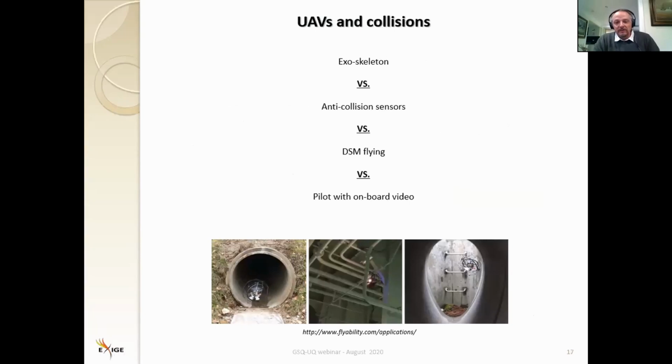A couple of aspects on a UAV and collision. Now, there's 4 ways to basically avoid collision of a UAV flying. First, something that was developed by Flyability in Switzerland. They were looking for collision. They designed a UAV with an exoskeleton, and it wants to bounce into things, so it can bounce back and carry on exploring. And then you see it here going into places.